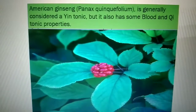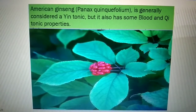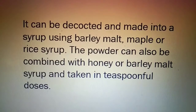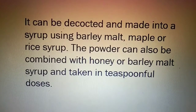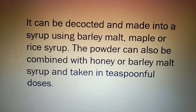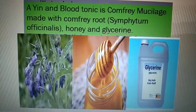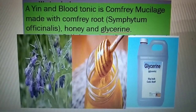American ginseng, Panax quinquefolium, is generally considered a yin tonic, but it also has some blood and qi tonic properties. It can be decocted and made into a syrup using barley malt, maple or rice syrup. The powder can also be combined with honey or barley malt syrup and taken in teaspoonful doses. A yin and blood tonic is comfrey mucilage, made with comfrey root, Symphytum officinale, and honey.